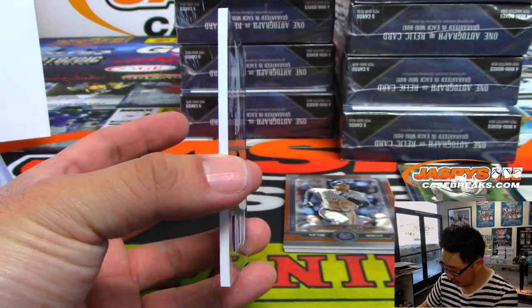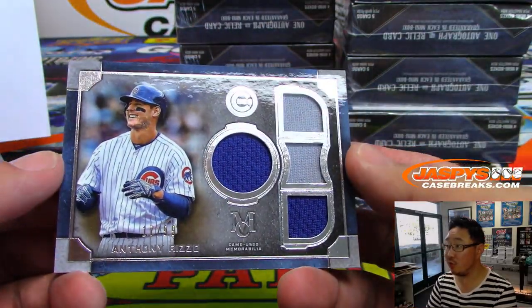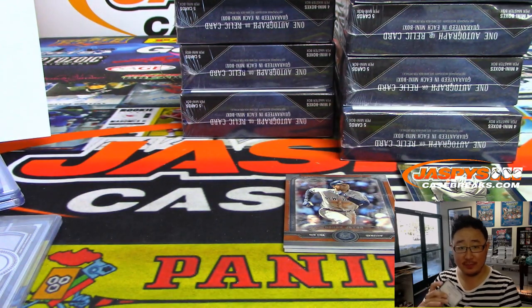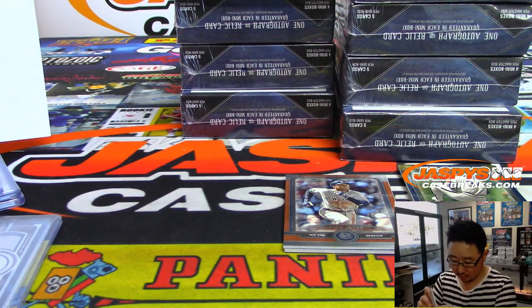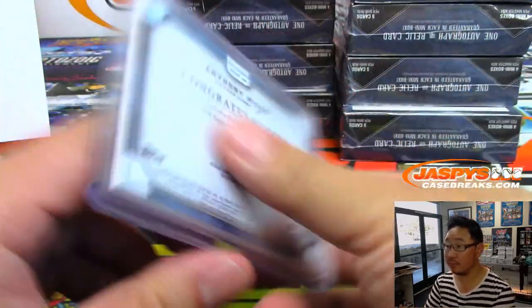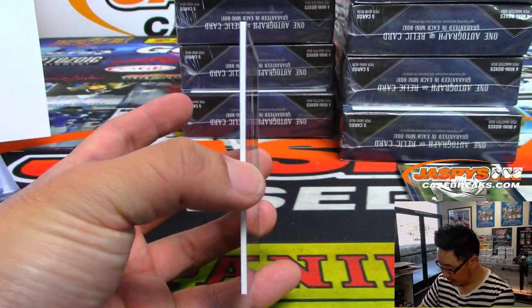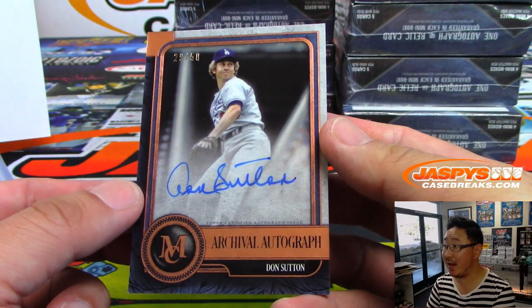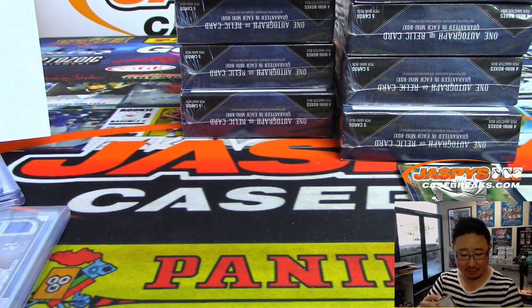Behind Pete Alonso is quad relic Anthony Rizzo, 17 out of 99. Two-color quad going to Sean. There's Derek Jeter, and he reveals a Don Sutton, 29 out of 50. Archival autograph for the Dodgers. My Dodgers, Jeffrey S.